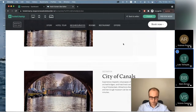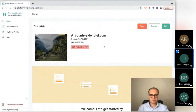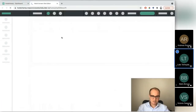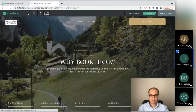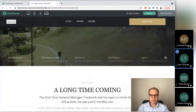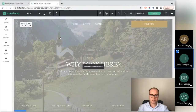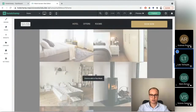Great. So now we'll go to the other site that I mentioned. So let me go now to this site. This is a fictional hotel in Austria. And if I just open it, you can see here how it looks. But in this case, what I'm going to do is show you a trick we can do to add in more content. So let me go to the bottom. We have here this offers section.